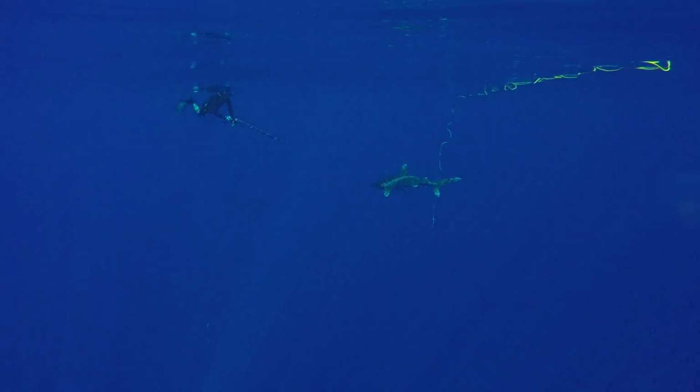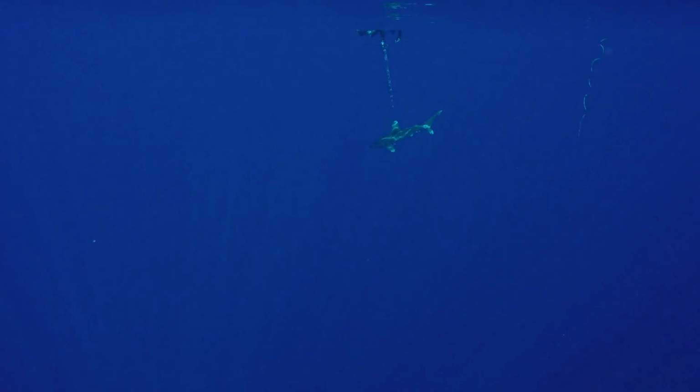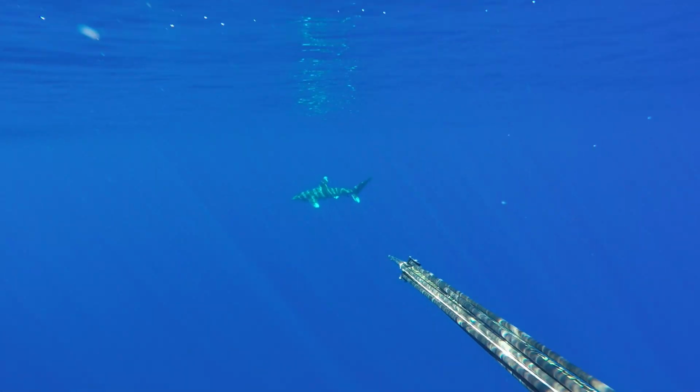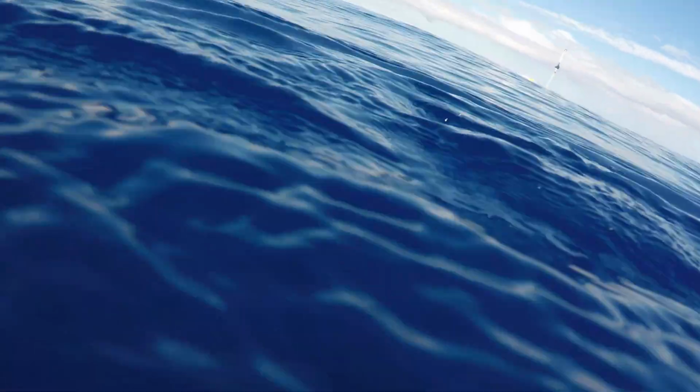Was more interested in the flasher. Here it does come up and say hello to Rudy, 2 or 3 meters away from him. They are apparently known to be quite an aggressive type of shark, but on this particular occasion, absolutely nothing like that at all.